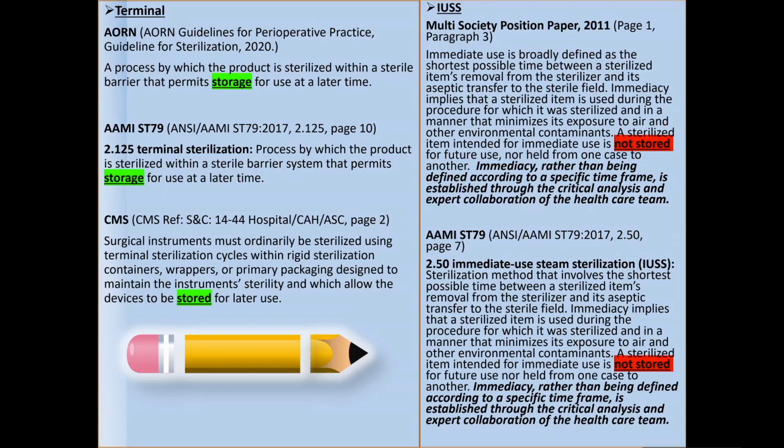Storage is storage. The literature does not go into definitions of what is storage or what isn't storage. The testing is done for storage. So very important to be understanding of this specific terminology. The difference between terminal and IUSS is one word, and that one word is storage.